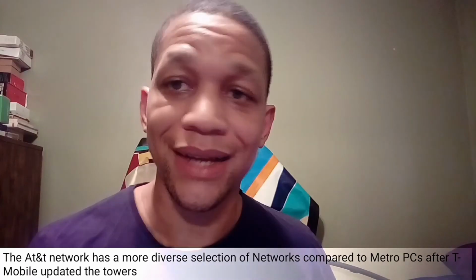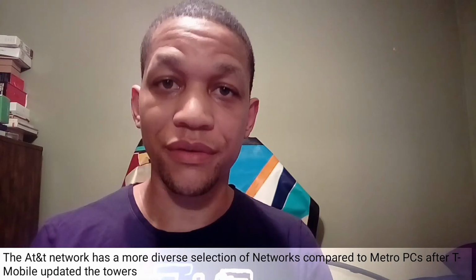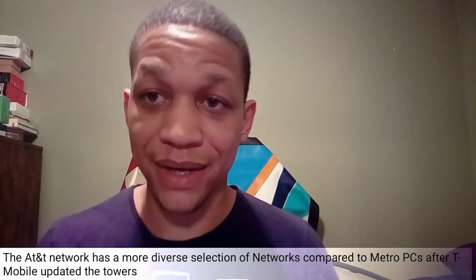Pretty much, they're going to give you the ability to use those phones again at a high speed data level, and you'll be able to enjoy the phone that was only getting 2G on Metro PCS. So that was my experience. I actually love T-Mobile and Metro PCS. I've been with them for like 4 years, but I wanted to have access to my other phones again, and that's what this gave me the ability to do.